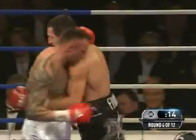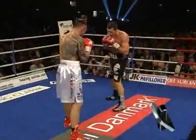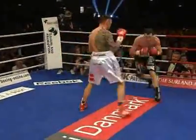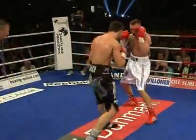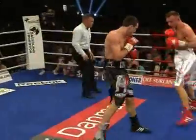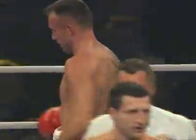Froch coming in wild. He may have caught a right hand, a looping right hand by Kessler. Raising the top of his head. Now Kessler with the left hook that gets in. Kessler starting to step up the tempo. Punching with more aggression as now he steps off, and that's the end of the 4th.